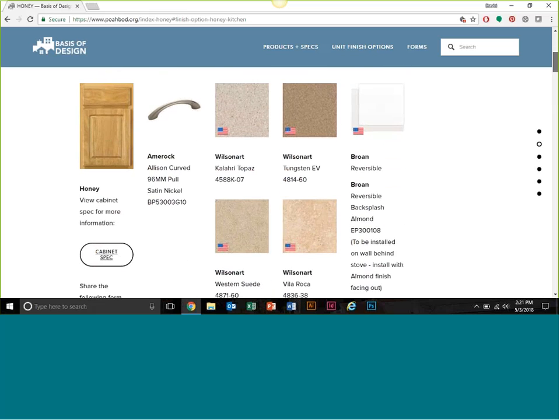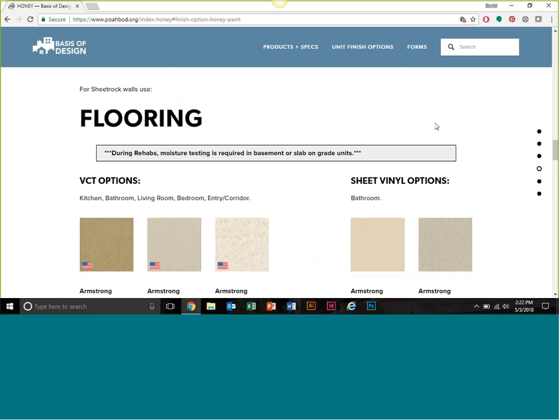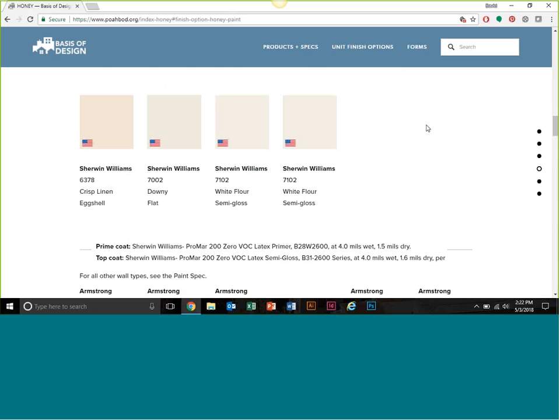So we've got cabinetry, countertop options, paint, and while there are options within this selection, these are product-specific specifications where we're saying there's not a lot of wiggle room here. We want you to use this flooring in one of these 3 colors or these paint colors because we know they work well. For example, with the paint, we've picked a durable paint that lasts long and is easy to clean. So that one is more like a product specification.